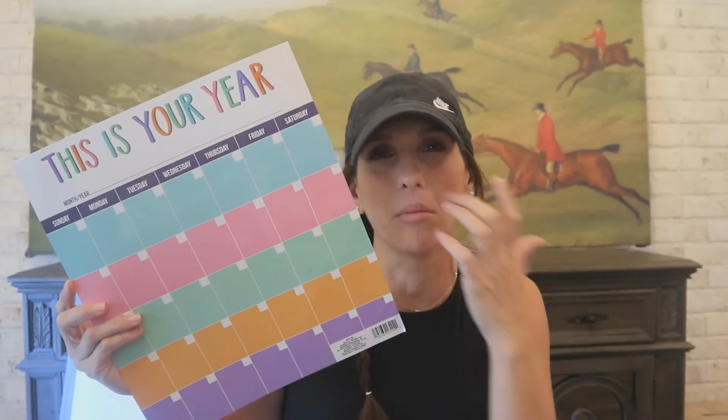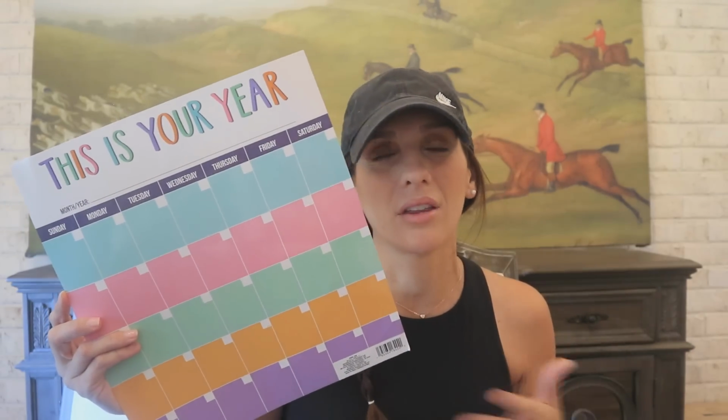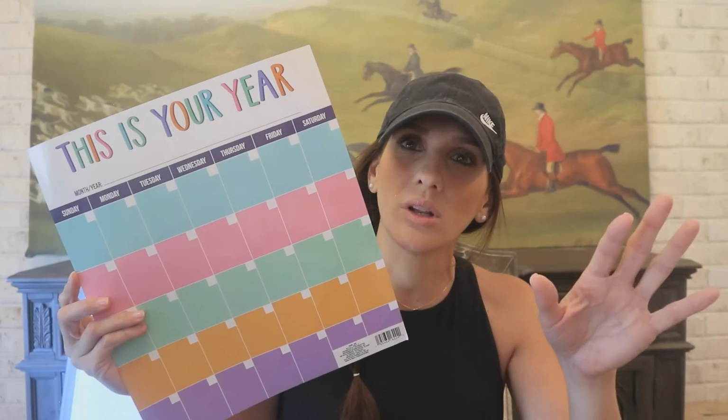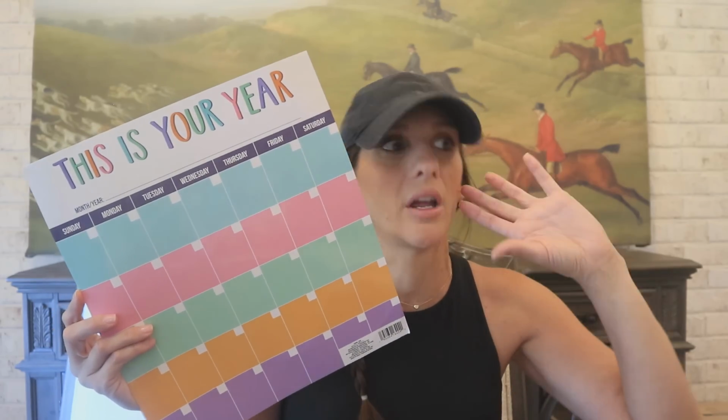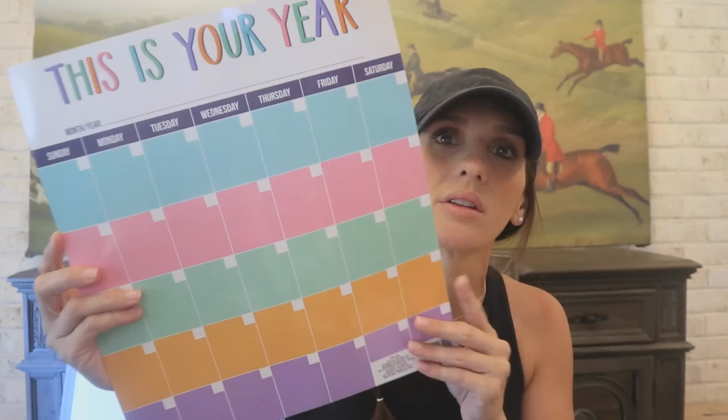I got this because I think I might use it to map out June and everything that's going on in my life and just have it visually off of my phone. Everything's pretty much in my phone, but it'd be nice to just turn and my eyes look at it, if that makes sense. It's like always there. So I got one of those.